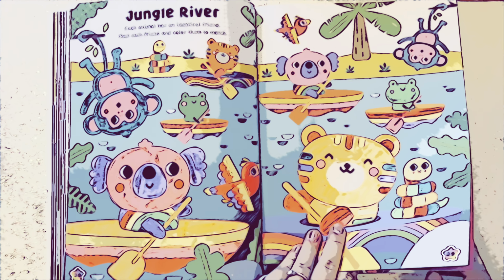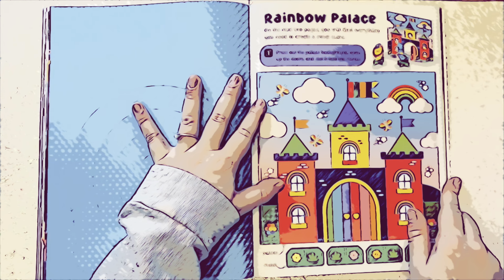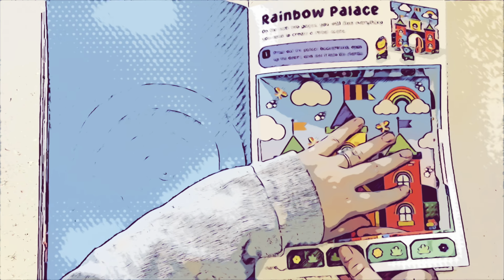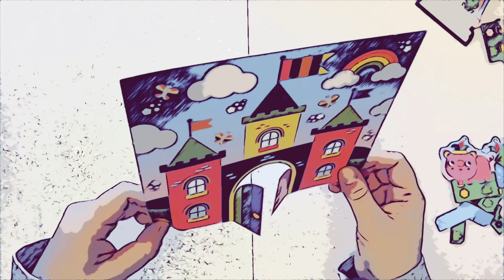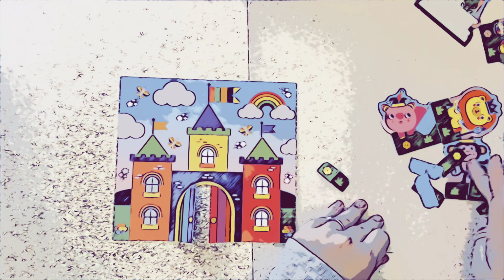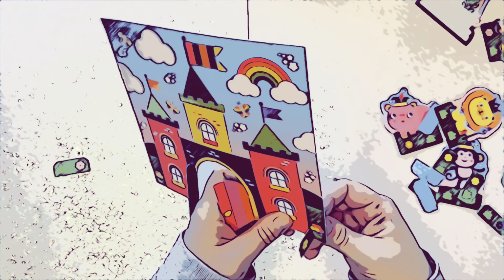Now let's go on to a craft to finish up our book. This is the Rainbow Palace. We're going to press out all the pieces in here so we can create a scene to play with. Let's go! There's our palace. And look, the door's open. How cool is that? I sure love all the pretty colors on the palace. And look, we got these other 2 little pieces that will help the palace stand up so we could play with it. How cool! I love it.